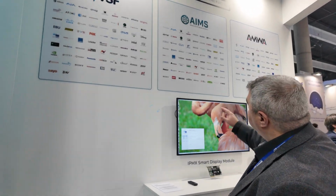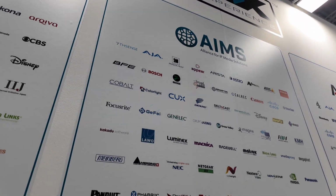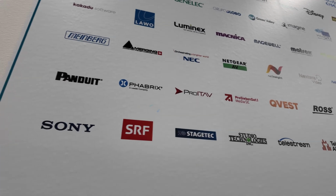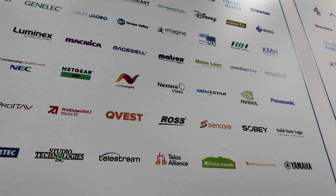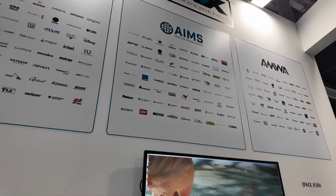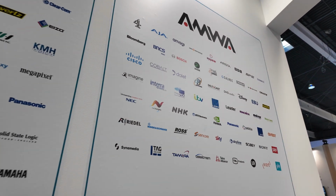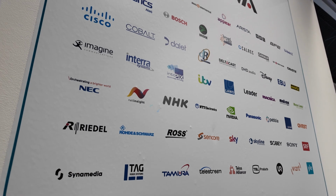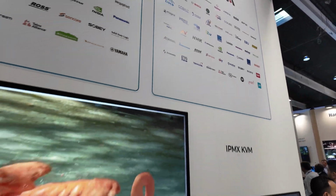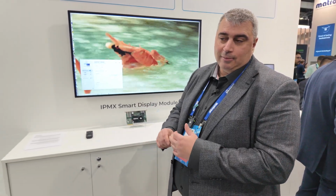documents specifications. AIMS is an organization that is a market feedback loop. So AIMS does education, does demonstrations, and listens to the market about priorities and things that should be worked on to help build useful IP-based media systems. And AMWA is another group of companies that the engineers get together to develop specifications for the control plane. So AMWA works on specifications like the Networked Media Open Specification, or NMOS for short. So NMOS is a very popular control plane used in broadcast with SMPTE 2110. It's also the basis for interoperability with IPMX products as well.